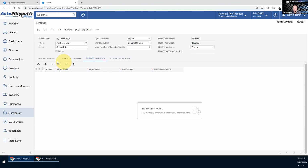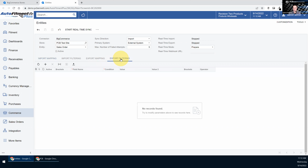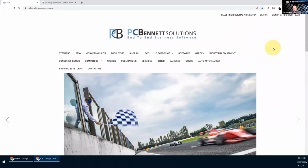Same for export. We can filter and map fields that correspond, or even filter out some of the orders that wouldn't necessarily apply. Okay, so I'm going to go ahead, and we need an order. So let's talk about how we can process an order in Acumatica.